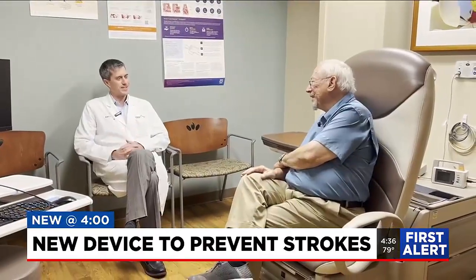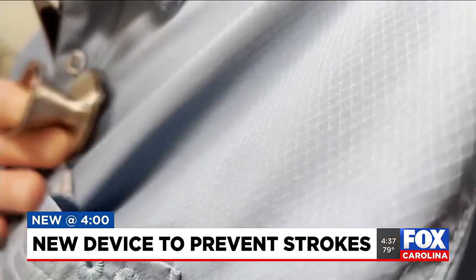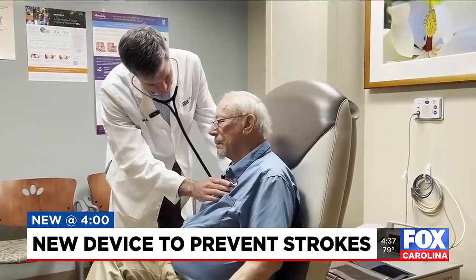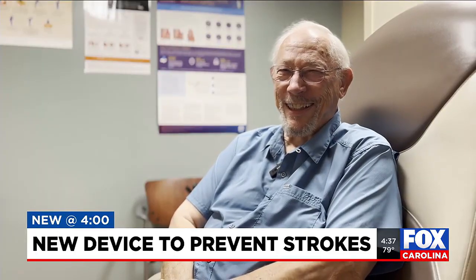So you didn't have a stroke during the procedure? I did not have a stroke, no. Nor did any of the other patients. 0 strokes. The clinical data was very promising. We're very excited about that. This is a small sample size, so more clinical trials are needed before this hits the market. But Belserek is happy with the outcome. Before going to the hospital, it was a good experience.